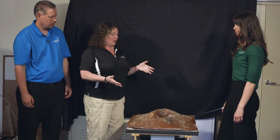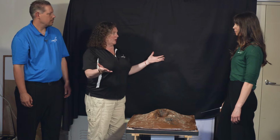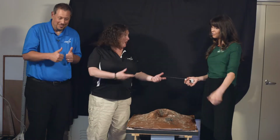Alexa, why is it important for aircraft to know about this plume? Well, volcanic ash is dangerous to jet engines. And so we really want to be able to keep aircraft safe out of the way of volcanic eruption plumes. But if we really want to look at that, we should look at some volcanic ash under the microscope in the lab. Oh, that'd be cool. Let's go. Okay.